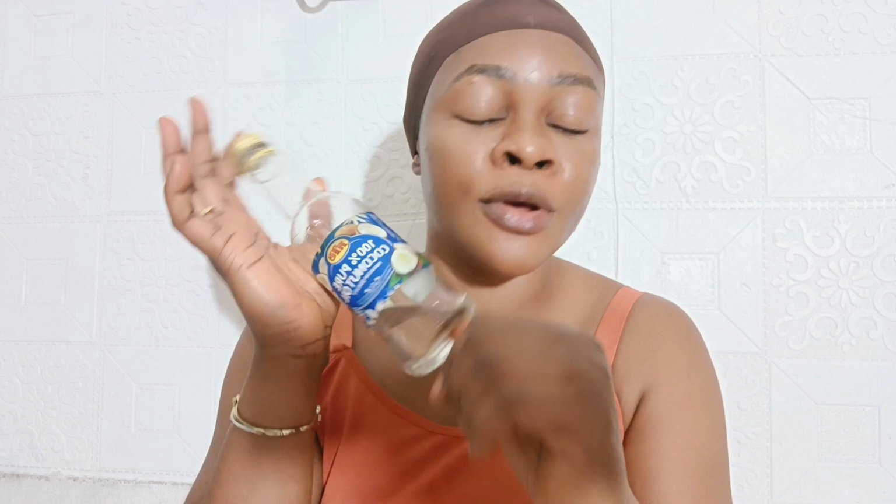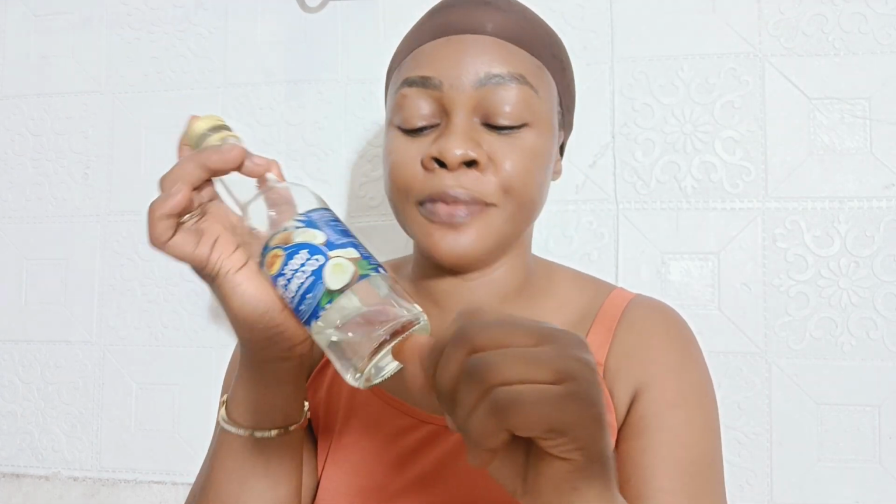You have to be consistent with this, using it the way I will tell you, so that it will work greatly. The work of coconut oil here is not only to moisturize, it will also help to soften and get rid of hard, flaky skin. It glows the skin as well. You will love it.